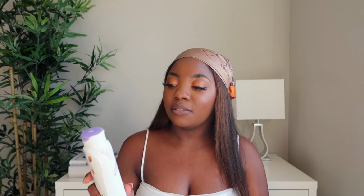The first time I used this, I swear to you, my skin felt like I had applied lotion in the shower. I've got very dry skin as well, so the fact that it's got some type of moisture or lotion in it is absolutely amazing, and it leaves my skin feeling really smooth. It's a perfect lather. One thing that I didn't like about this though is the fact that it does have sulfates in it, but I haven't reacted badly to it.